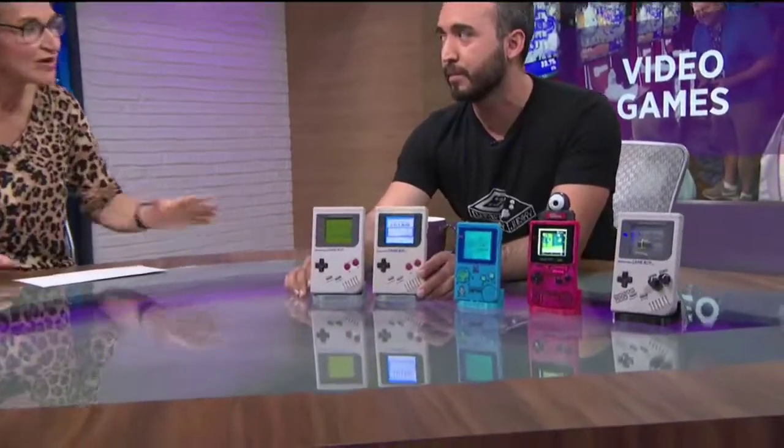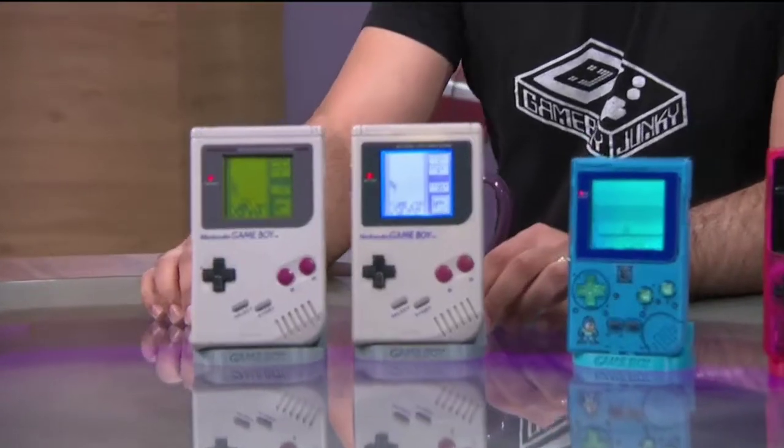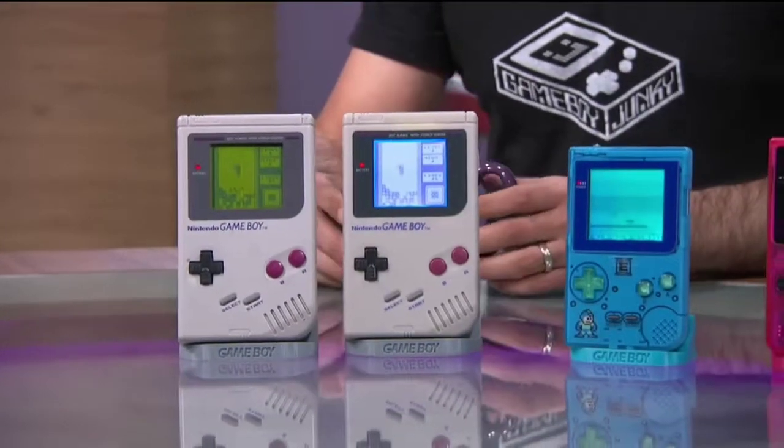You've brought in some of your goodies here. I did. Can you show off some of your work for us, Guillermo? Yeah, I can. So here we have a before and after of the original Game Boy. Do they even make the original Game Boy anymore? They don't. But what's great about that is there's so many units sold that the stock is never going to run out.